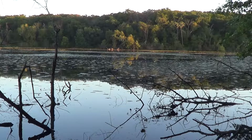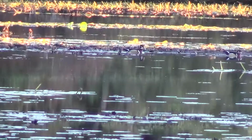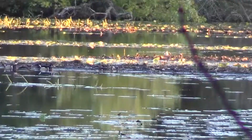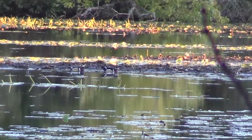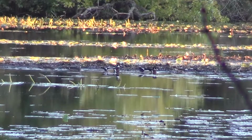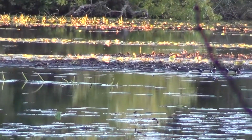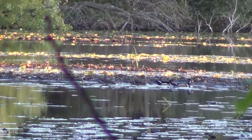Looks like we have a friend. So two male wood ducks and two female wood ducks. They must be migrating together. Lakes and ponds like this are very important throughout the country because they allow for a temporary spot for a lot of different migrating waterfowl to stop and rest as they get ready to move on to the next place.